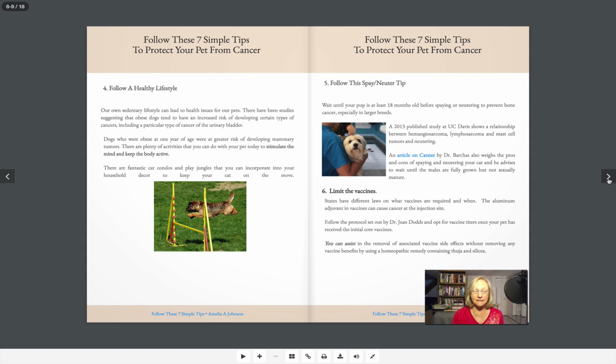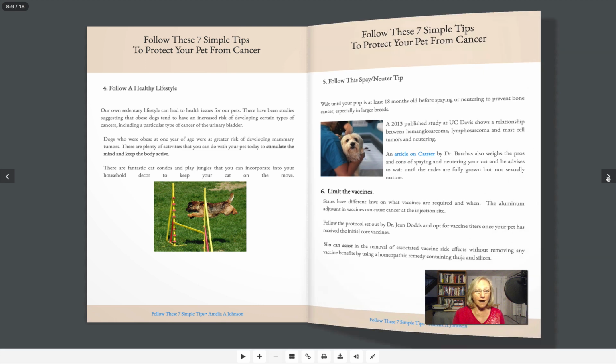Number 6 is limit the vaccines. So too many times we are told that our pets need vaccines every year. This is not true, and science is proving this. So be very careful about what vaccines you use. Only use the core vaccines, and many of these vaccines may last the lifetime of your dog. So if you are going to a holistic vet, they will titer your dog's vaccine level so that you know whether that dog needs to be updated or not.